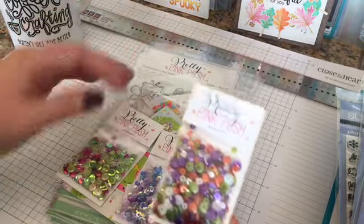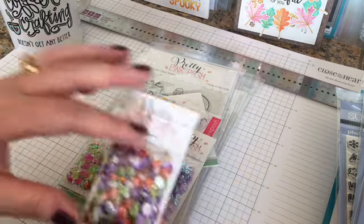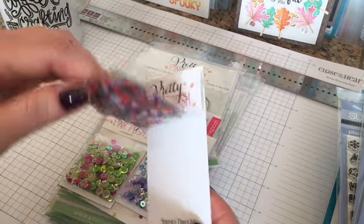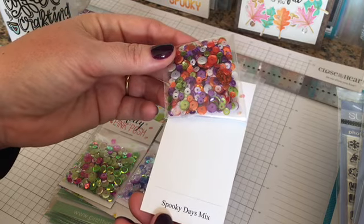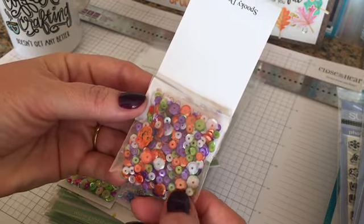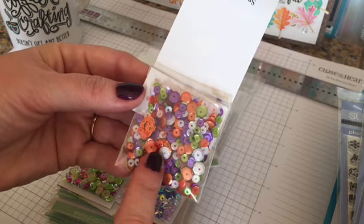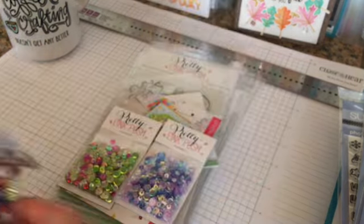I picked up a few. I had a lot in my cart, but I had to weed out the stuff that I could wait on, which was most of the sequins. But I did keep the mixes in. This is Spooky Days mix. It has my favorite colors for Halloween: the orange, purple, and green. It has some marshmallow, and also some holographic pumpkins.